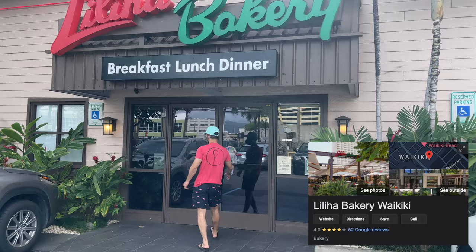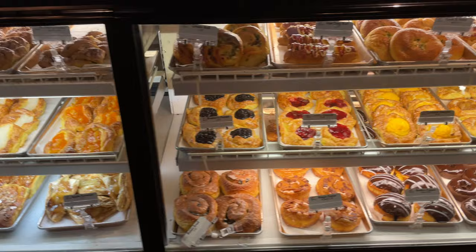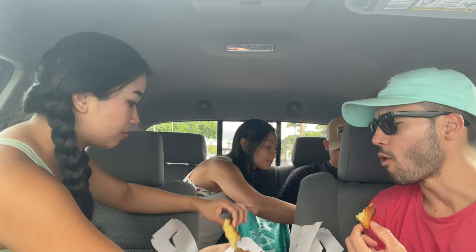We kicked off the next morning with breakfast from Liliha Bakery, which has pretty much any baked good you can imagine. We really like their taro bread. And this is our haul. Oh my. Oh, that's good. Yeah. That was so good.